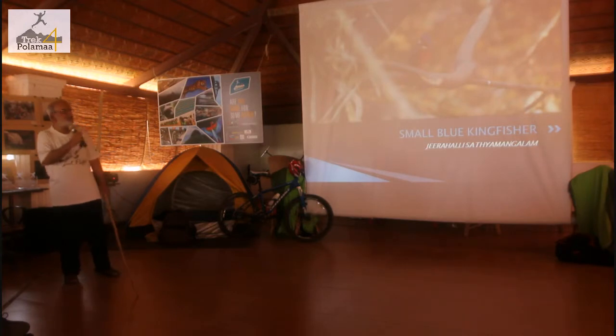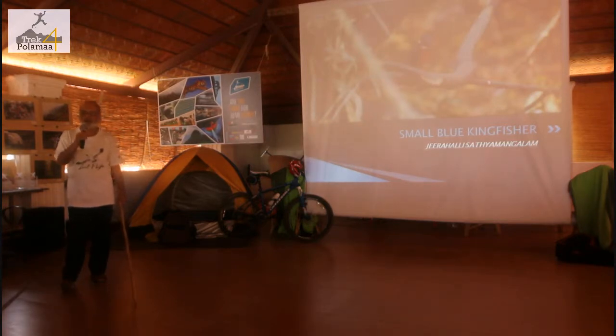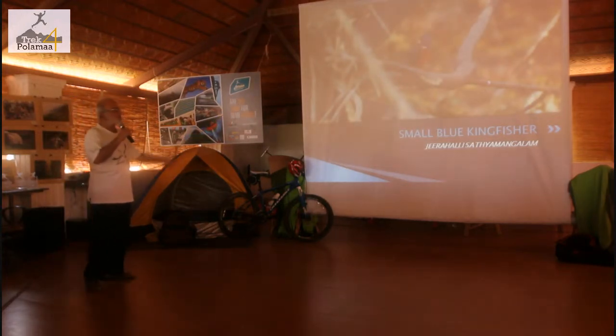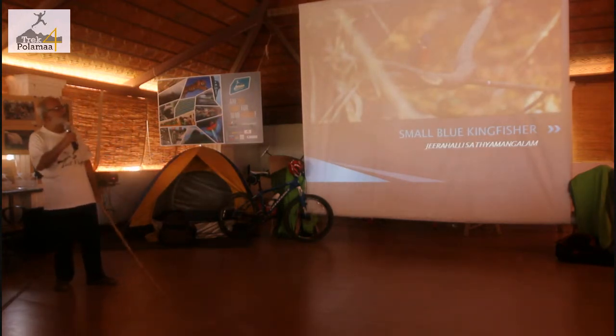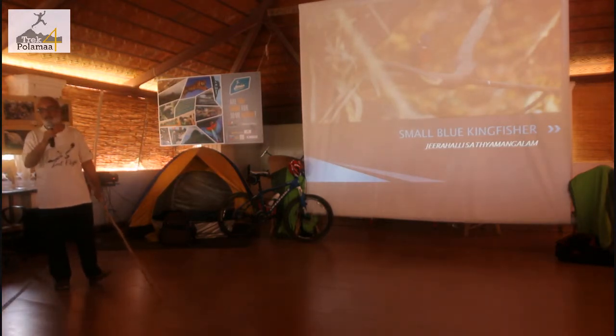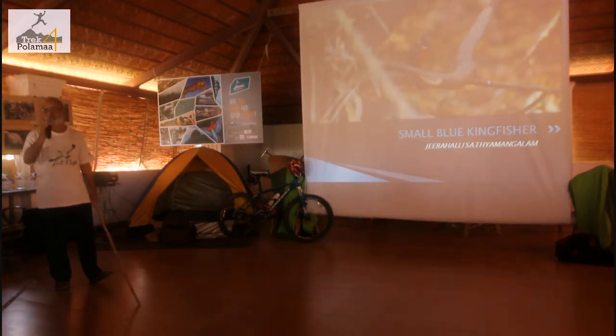The next place. This is a small blue kingfisher. Again, like the Indian roller, now it's becoming quite rare. It's not seen as easily as it used to be seen about 10-20 years back. This is a classic pose of a kingfisher waiting for its prey. See the amount of concentration and the intent nature with which it is looking at the water surface below. He's just waiting for some trickle or some movement there, and immediately he will just dart.